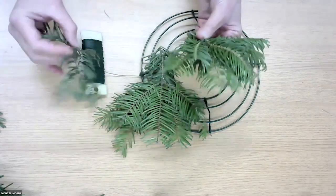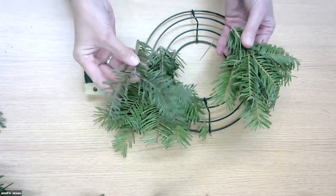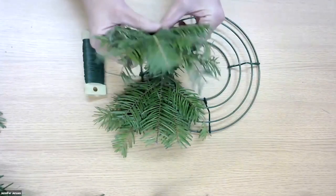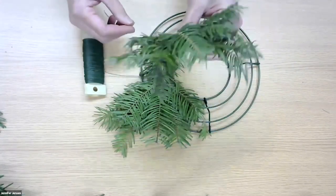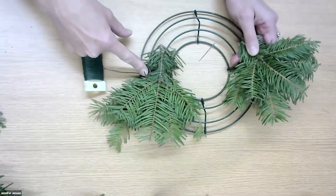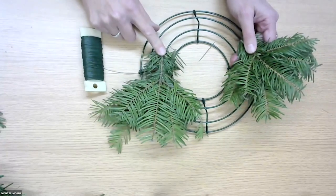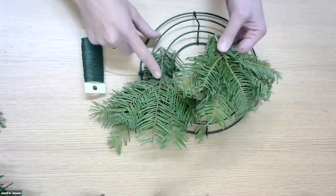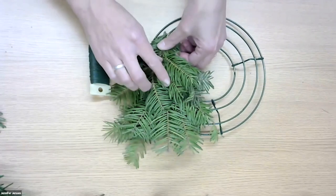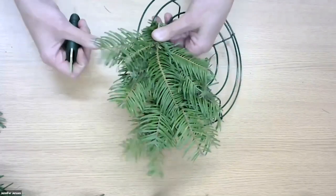I'm gonna create another bundle. Again, I've got some that are from the end of the branch, but some pieces that are down farther. They have that cut in there, but I'm gonna set that in the back so that we can't see that. I've got another 5 pieces there. And I want to cover up that wire that we just wrapped around and the cut ends of that first bundle. So I'm going to set this farther down on the wreath frame so that that wire and that end of that first bundle is covered up.